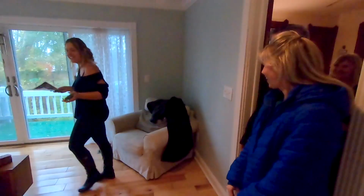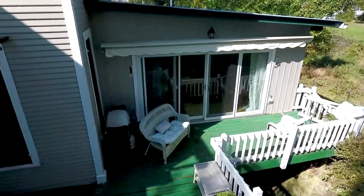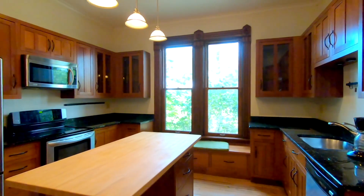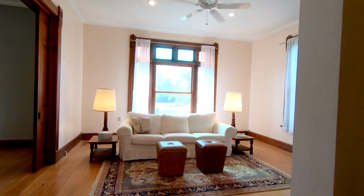The master has been completely remodeled on the first floor. The cabinetry was all handmade cabinetry. The wood throughout the first floor was all made from the heart of the pine on the tree.